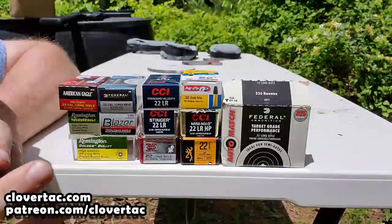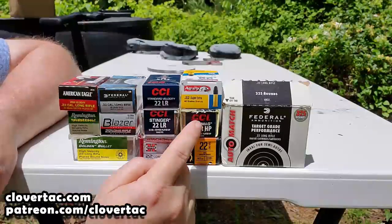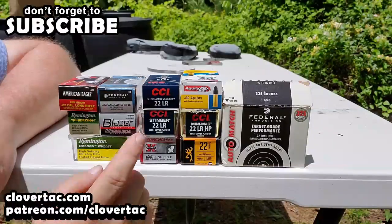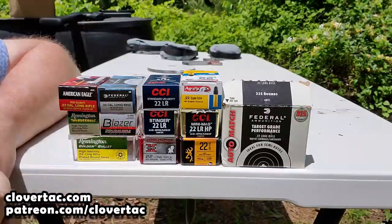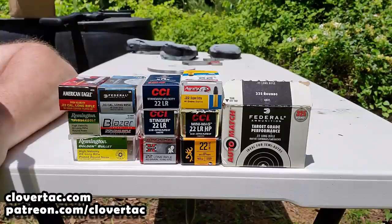And today we're going to be testing a variety of 22 long rifle ammunition. We've got the Federal Auto Match, CCI Mini Mag, got some Browning, some Aegis Super Extra, CCI Standard Velocity, CCI Stinger, Winchester Super X, some Blazer, some Federal, American Eagle, Remington Thunderbolt, and Remington Golden Bullet.